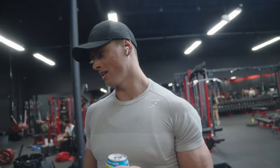Okay, so we just picked up a few things at Target and I made dinner right when I got home. So right here we have a pound of bison, a half cup of brown rice, and then just some lettuce and basil. And then I'm gonna have this zero calorie Gatorade as well.